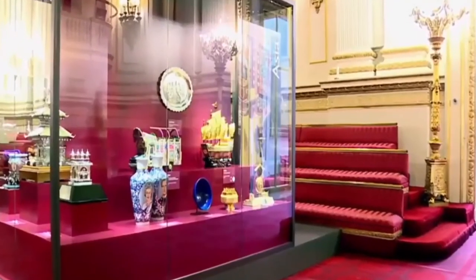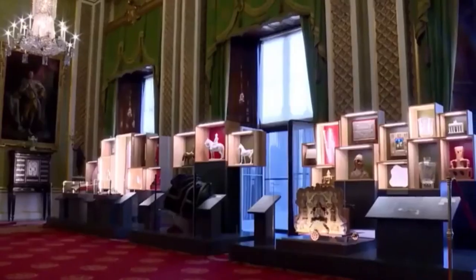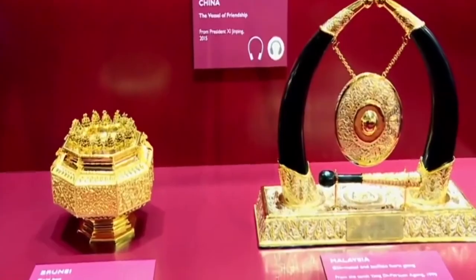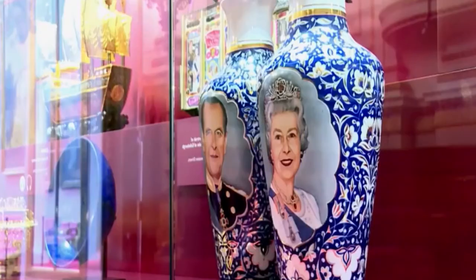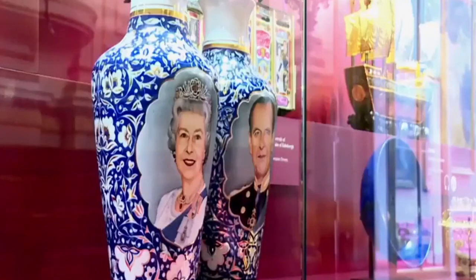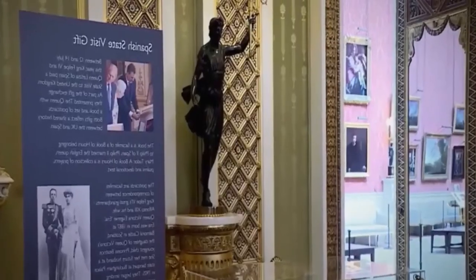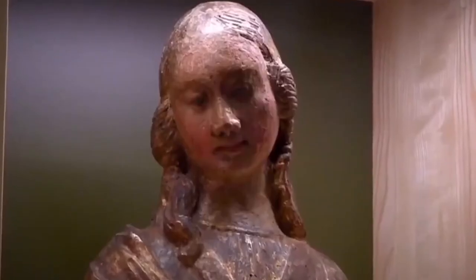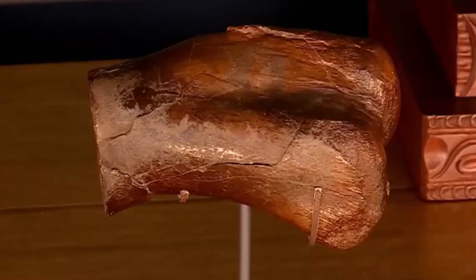Gifts are part and parcel of being a royal. Cellars and storerooms at Buckingham Palace and Windsor are full of trinkets and oddities given to the Queen and her family over the years. One of the times when gifts are exchanged is during a state visit. When you think that she's been on the throne for over 70 years and each year there's been at least two state visits, you can imagine the amount of things that she's collected. A treasure trove of wonderful and sometimes weird gifts.